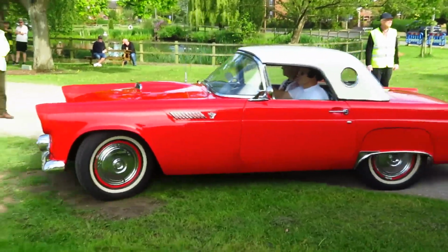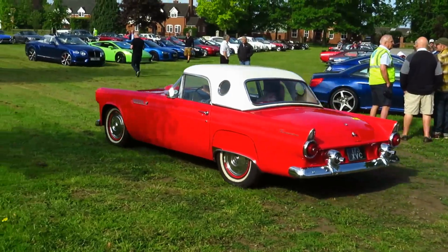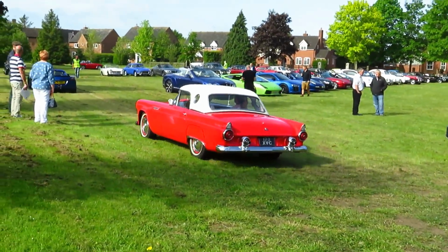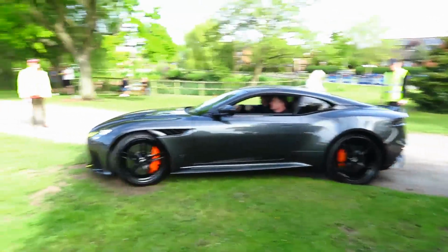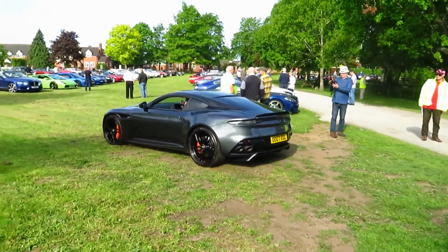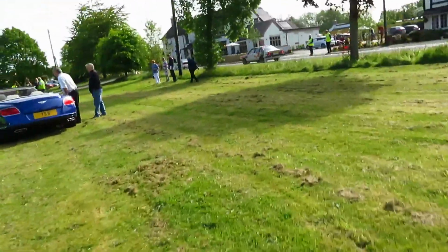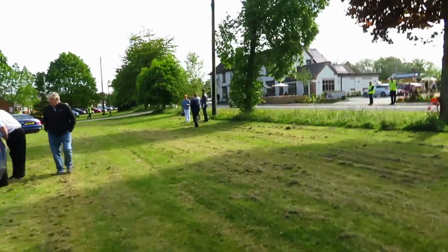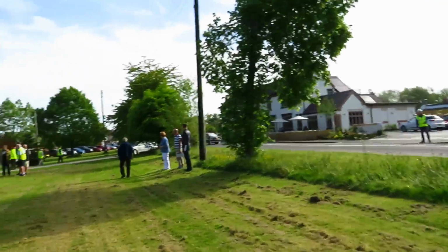Wow, a T-Bird. That's quite an early one as well, with the porthole windows. A DBS Superleggera. All sorts of extremes of cars. We've got two 2CVs to Aston Martins. I've got to get those Quattros. Wow, those are a pair of very, very cool cars. I love some of the noises.